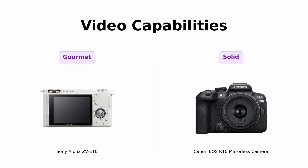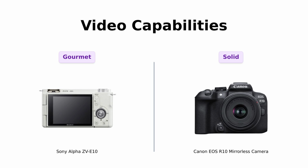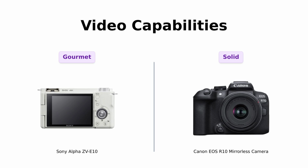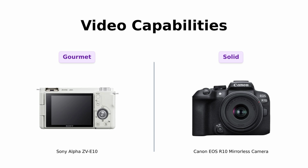Reviewers love the ZV-E10 for its 4K capabilities and easy editing features, while the R10 is noted for its solid video performance, making both cameras great options for videographers. However, the ZV-E10 seems to take the lead with its dedicated features for vloggers.